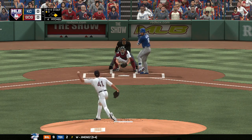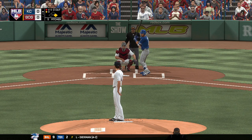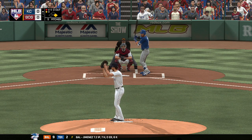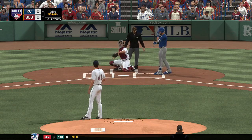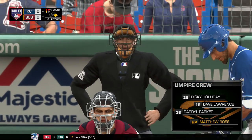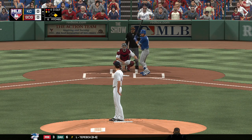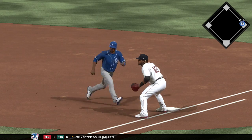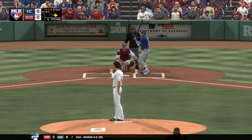The 0-1 on its way. And a fastball in the dirt that's taken for a ball. And he'll look at a fastball here that's close, but it's 2-1 now. And set up working the plate is Matthew Ross as you see the rest of the umpiring crew there. Well, with Matthew Ross back there, we may not see a lot of offense unless you have a game plan to expand the strike zone, because he calls out of the zone better than anybody. I shouldn't say better, I should say more than anybody in the league.